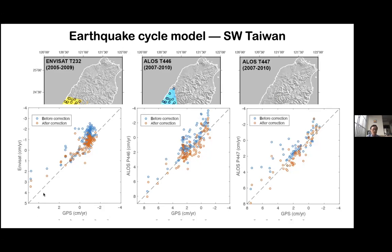So the dashed line here indicates where the one-to-one line is. If you are seeing that the circles are along the one-to-one line, that means they are in perfect agreement. If you are away from that, that means they are deviated. So the blue circles are the original data comparison. You can see that InSAR is generally underpredicting the amount of displacement.